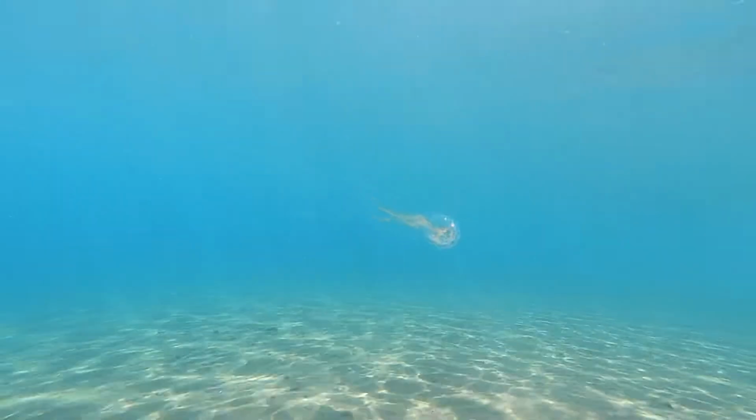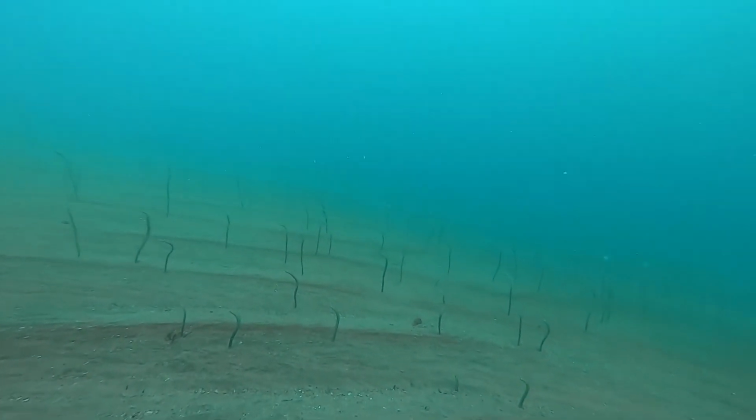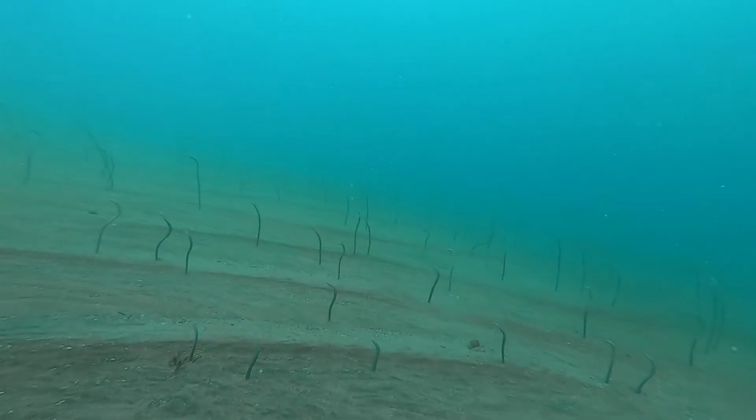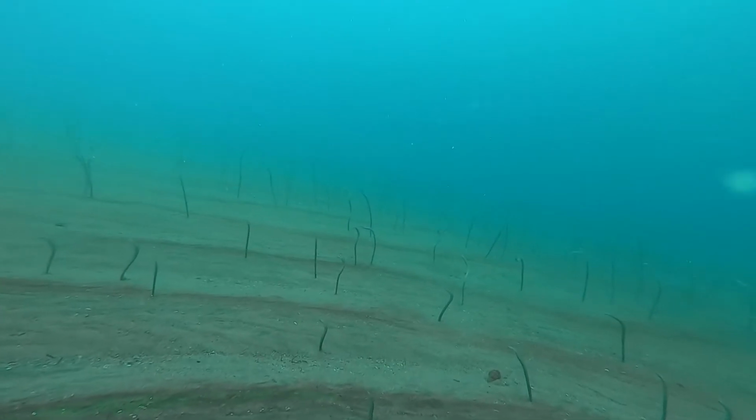So there is really no landmark, no reef, no wreck, nothing. What you will see, however, when you go deeper is a lot of muck, a lot of interesting critters, and very often they're within these garden eel fields.